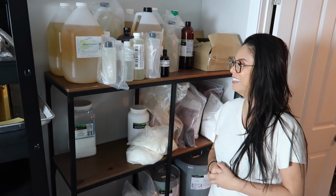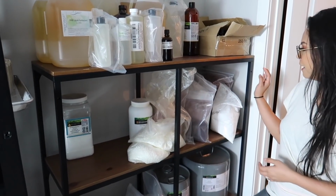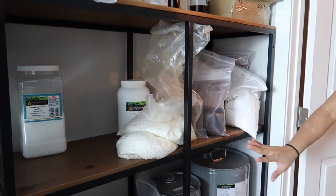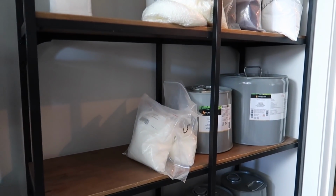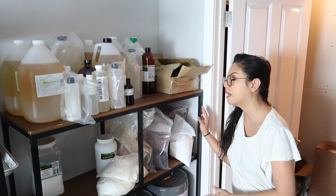So that's exciting. And over on this shelf, we have some emulsifiers and our clays and a few of our extra botanicals, embellishments that we'd like to add to our soaps and bath bombs. And then down here are big drums of the fragrances and essential oils that we use a lot. For those curious where I got this shelf, this is also from IKEA.